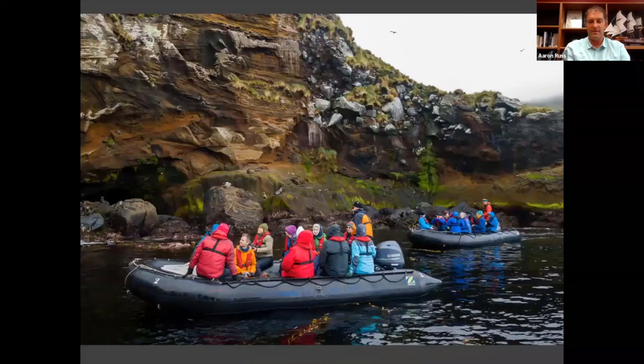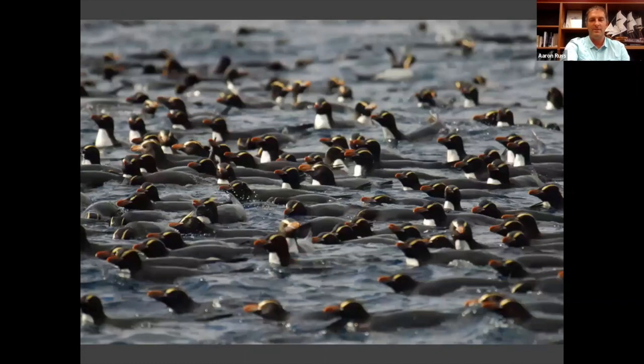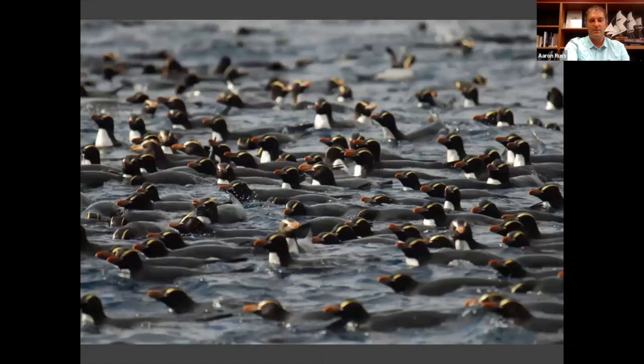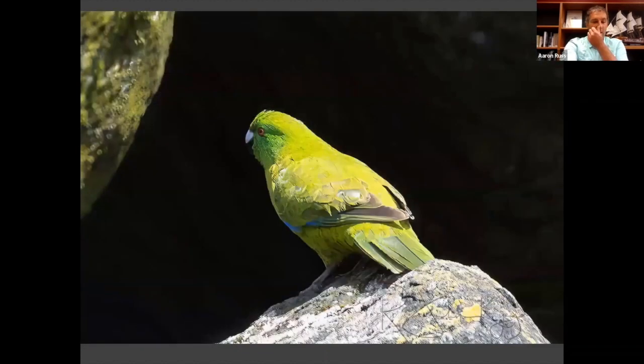Continuing a little further to the east, we have the Antipodes Islands, and the Antipodes are young volcanic islands, which have their own unique diversity of flora found nowhere else on Earth. Again, predator-free islands, which we explore by Zodiac. We're able to really see the full range and diversity of species together with our naturalists as we explore along the coasts of these Antipodes Islands with their erect-crested penguins that breed on the islands in abundance, and again parakeets that are found nowhere else. And this is the Antipodes Island parakeet as seen from the Zodiacs.